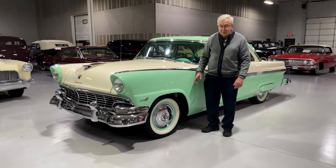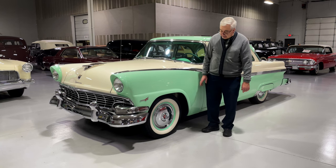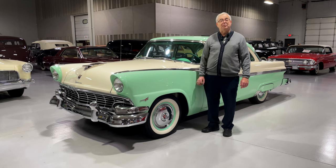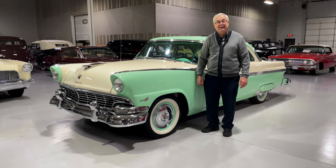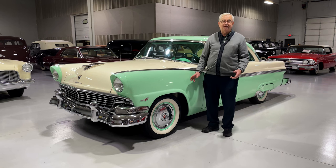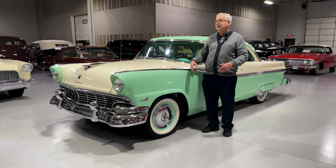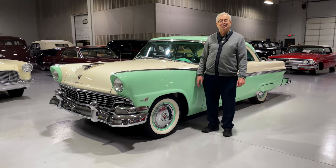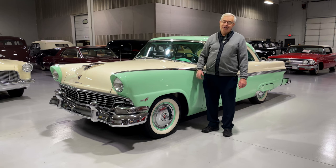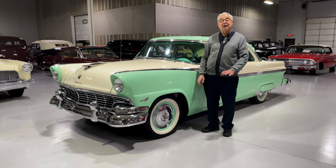Now, the other thing that you will also notice on this car, it does have incredibly good tires with the wide whites, which would be correct for 1956, and they are radial tires. Radial tires, of course, one of the biggest improvements in automotive industry and for drivability of cars. The handling is improved, much better than those old bias tires that we used to put up with when we were younger in the days when we had these cars, when they were just used cars.